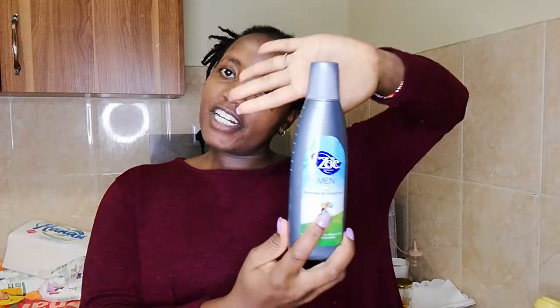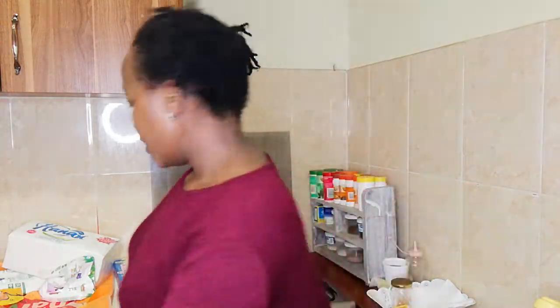I got the Zoe Men Shampoo and Conditioner. So this is for my husband to wash his hair because he keeps hair. And I also got big razors. We need as many as we can get.